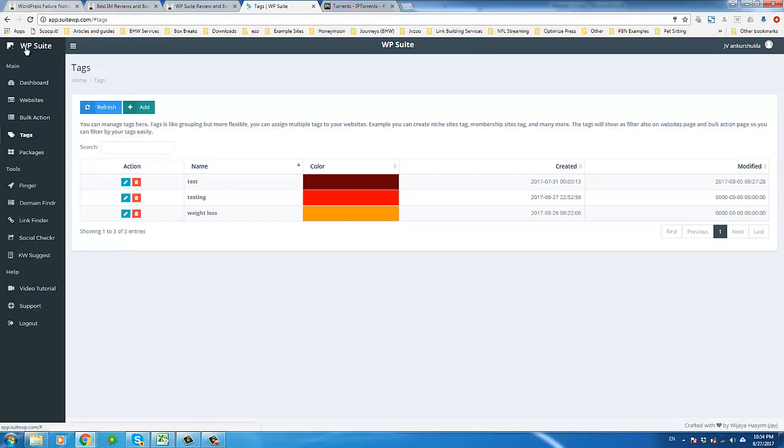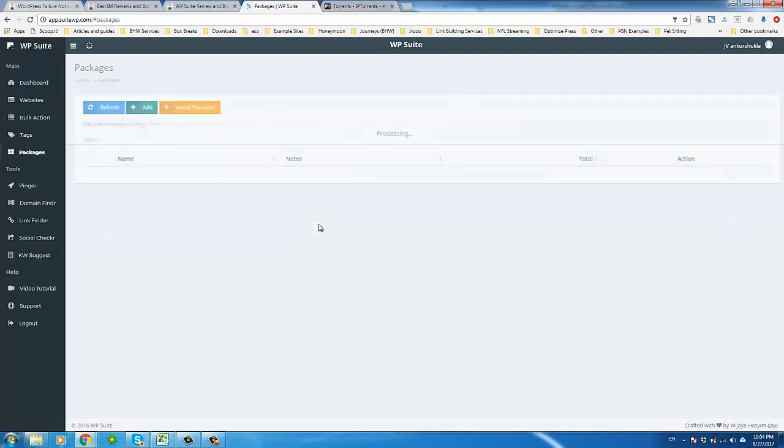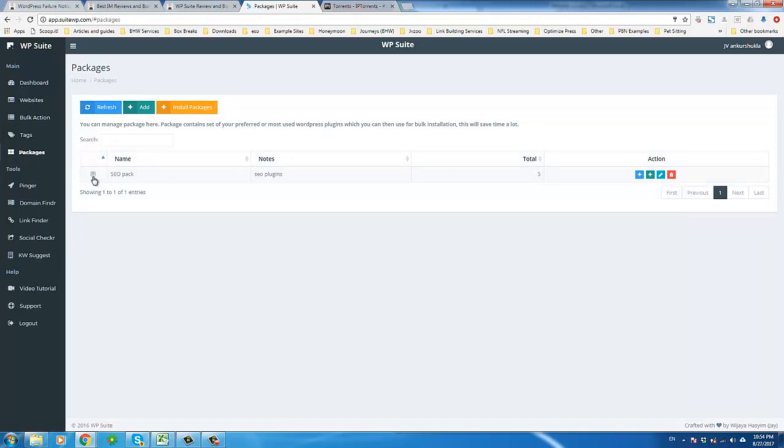Obviously, with a product like WP Suite, where you can add an unlimited number of blogs and manage every blog that you have. Some users might have a lot of blogs, so for organizational purposes, tags allows you to basically group certain items in your website. So, for example, you can create niche site tags, membership site tags, or whatever you want, however you want to use them, basically. Packages, I mentioned that earlier.